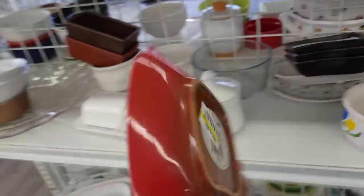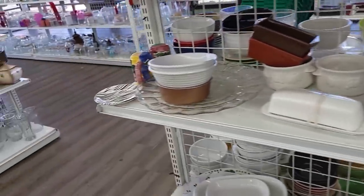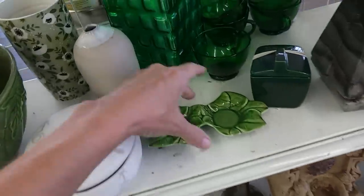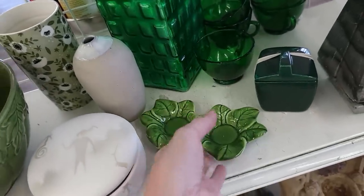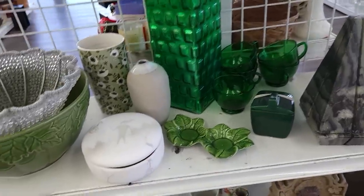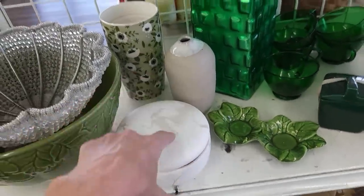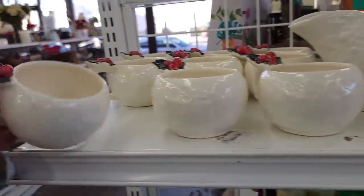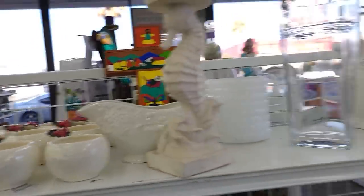Little apple dish is cute. It's just like a little Target piece. All right. I think this is to hold a salt and pepper set, but I don't know what salt and pepper set would go on there. This is kind of cool, but the lid doesn't even fit on there, right? Oh, look at these guys. Little hobby pieces.